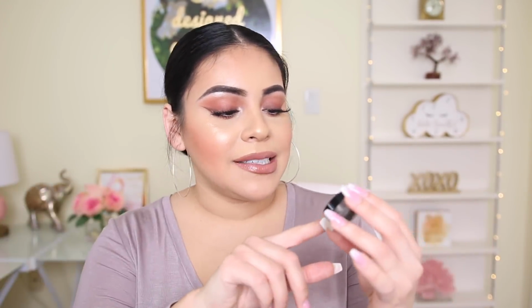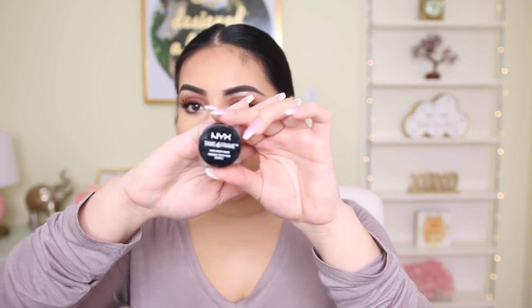It's super creamy. It works really well. And then for my pomade, I've been using this nonstop the entire year. I've repurchased it. I used my Anastasia brow pomade a couple times, but I always just went back to this because the formula is just perfect, and I feel like for the price, you can't really beat it. That's the NYX Tame Frame Tinted Brow Pomade.